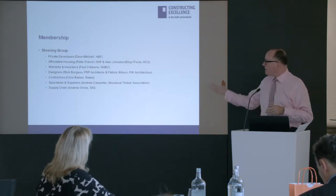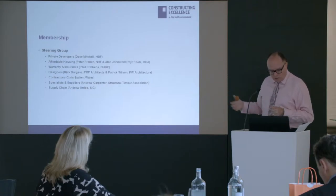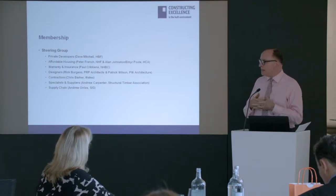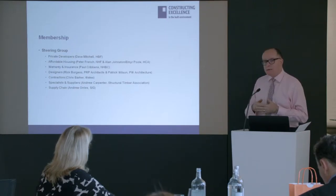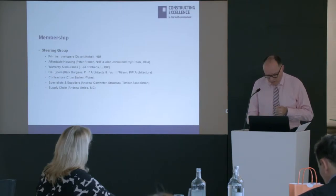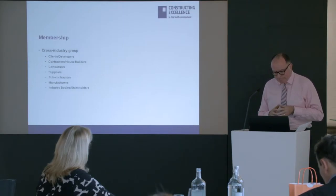In terms of membership, we have a steering group, which is made up, as you can see. I won't go through it in detail, but private developers, affordable housing, warranty insurance, designers, contractors. I represent the specialists with my Structural Timber Association hat on, and SIG from the supply chain. It's made up of the whole supply chain, because the bottom line with offsite, with BIM, with all these things is, you need a collaborative approach. You need an integrated supply chain. You can't do it really in isolation successfully.